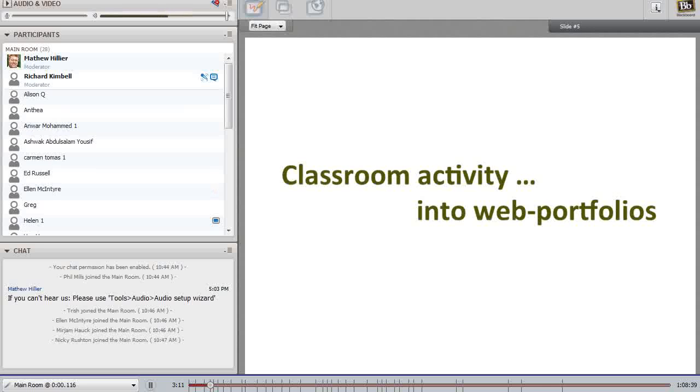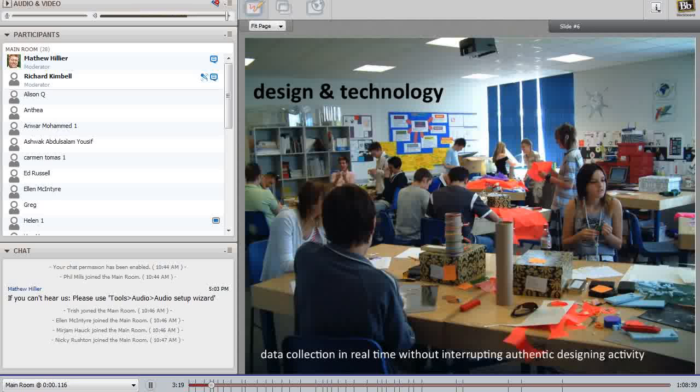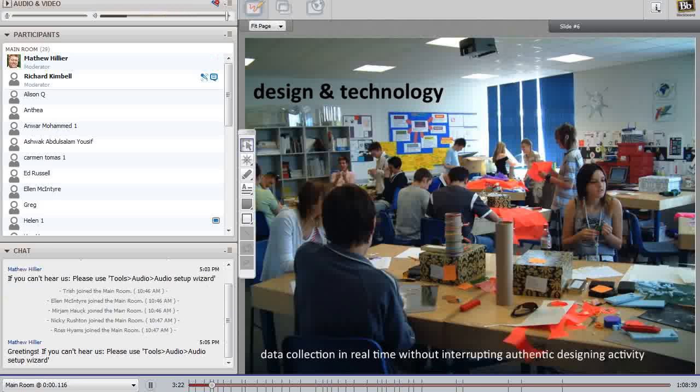So there are essentially two parts to this presentation. The first is about capturing the performance and then about assessing the performance. So first of all, capturing classroom activity.